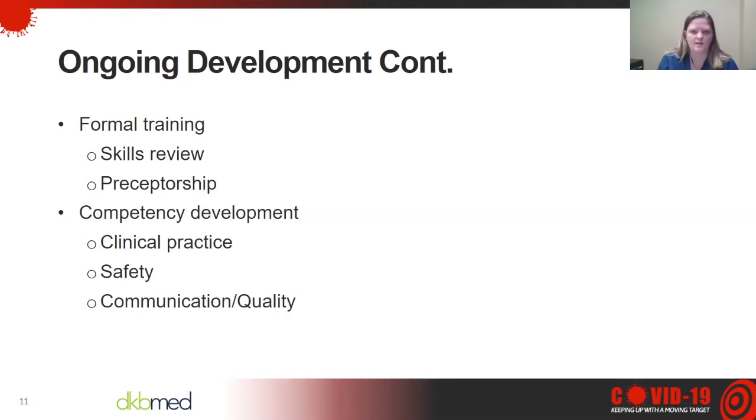The goal for this preceptorship was for our IMC nurses to get a minimum of 9 to 10 shifts with a consistent preceptor, and then we would assess their competency progression and determine whether they were able to safely transition from IMC to ICU practitioners to care for this ICU-level COVID-19 patient population only. The areas where the IMC nurses demonstrated competency were clinical practice, safety, communication, and quality improvement.